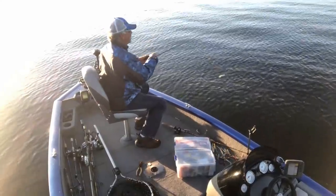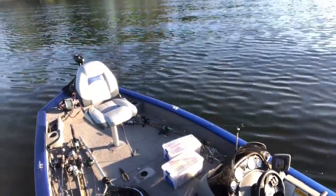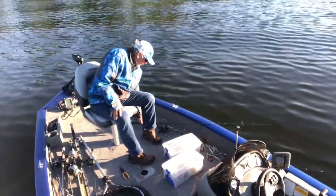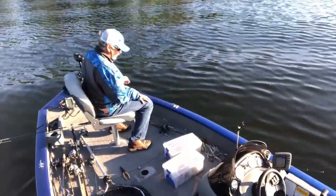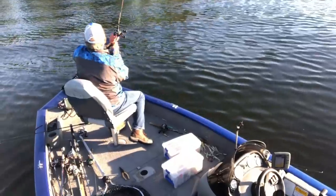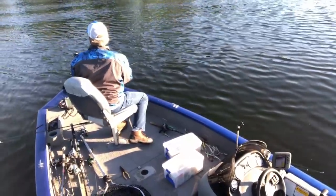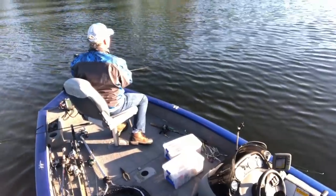Alright. Let's see if we catch another. Hey folks, we moved again. And we got a little spot here. I used to catch some big old bass on. Let's try it. See if there's anything here. Probably not, but we're gonna give it a try. We're gonna use the worm and we're gonna use the money money. One time this was a cool place.